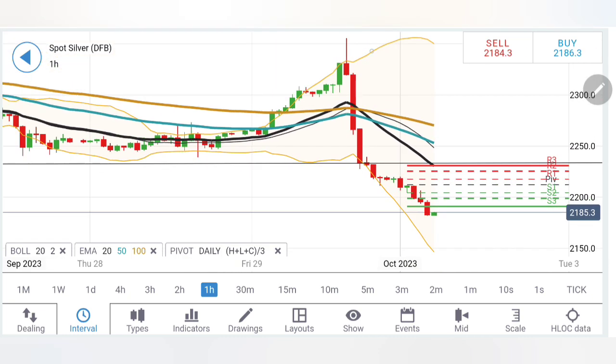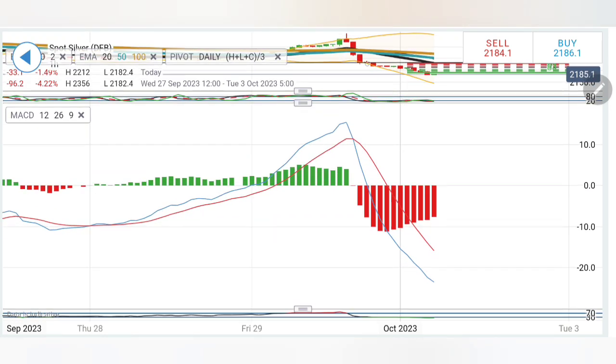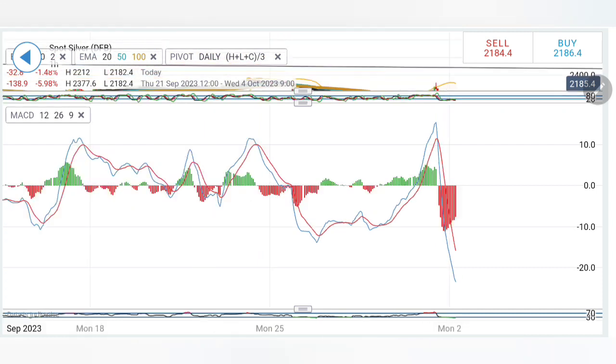Another observation here is that the moving averages have crossed over and are trading with divergence. And the prices are too divergent from the moving average, which also calls for a little rise. However, again, the same 2240 level, where the 20 period is sitting, is going to be a great resistance. Stochastic is extremely oversold. MACD is extremely bearish. It can potentially see a crossover from here.